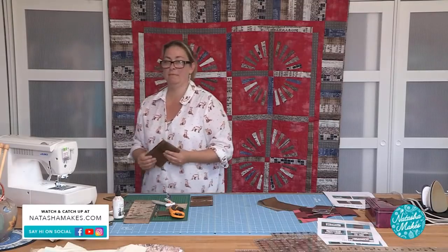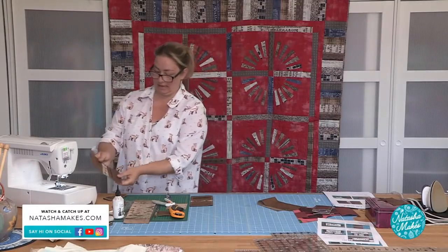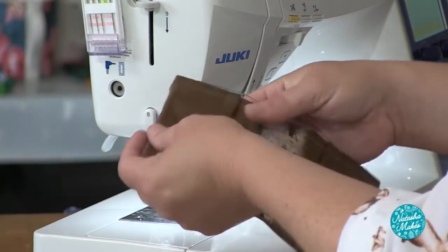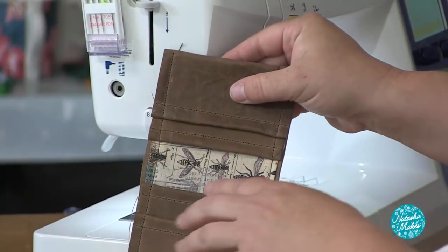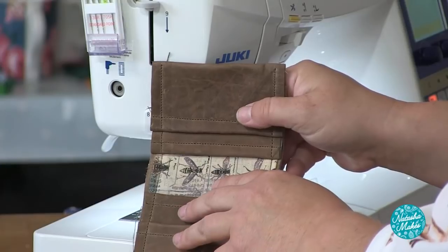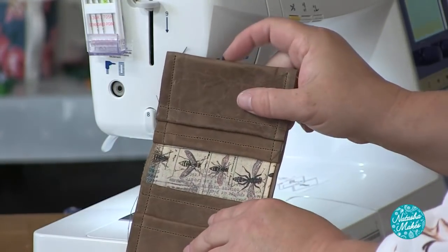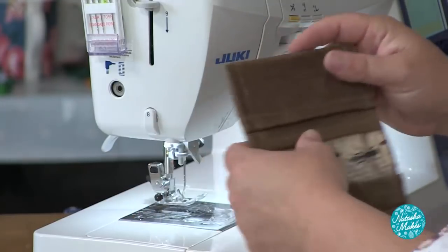Can we show where we've just stitched, please? Yes. Thank you very much. So we've just stitched. Nice. We've gone for a darker thread in the demo piece that I made. I used a light thread. This is a dark green and it complements it really nicely. I love your bug placement.